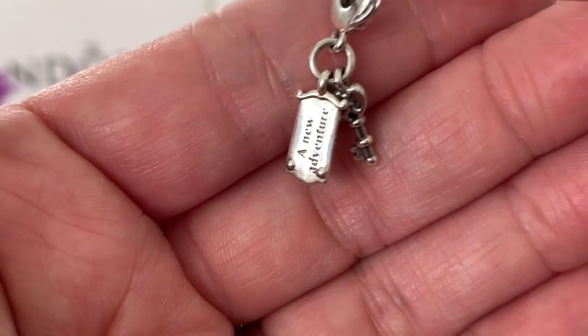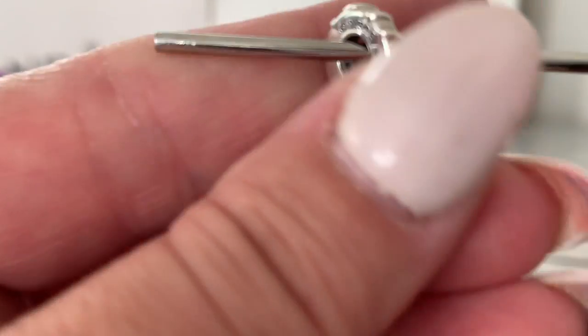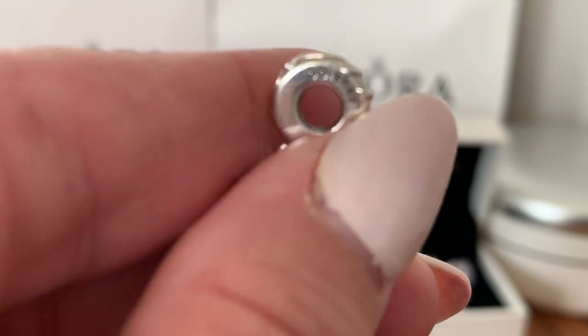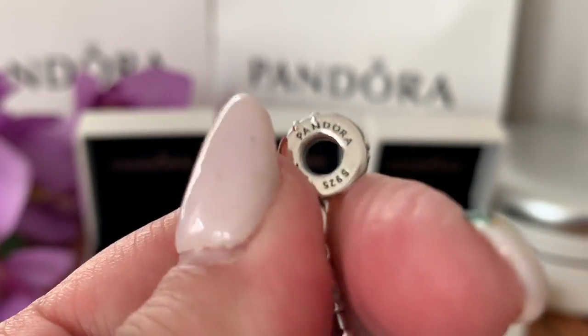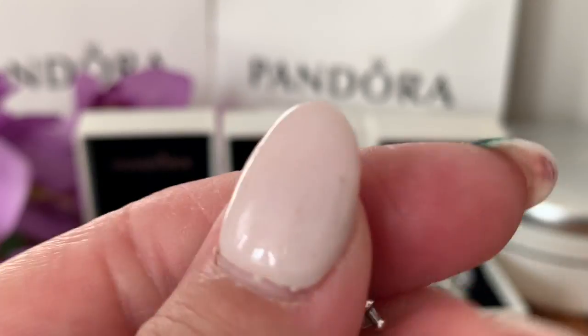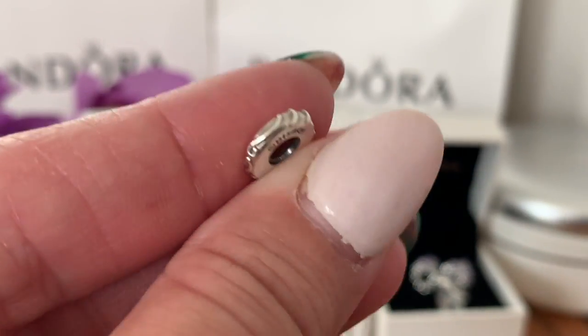And then in the back of it, it says a new adventure, of course. As soon as Ali crossed that door, there was adventure all over. On this side of the bed, you have Disney. And then on the other side, the Pandora 925. And look at the details in the veil. It is so, so nice.